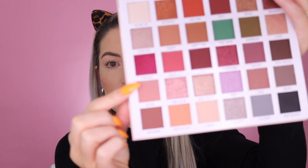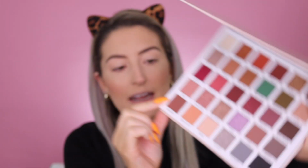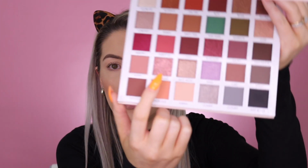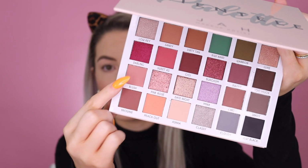I'm going to start off with this shade called Blush. I'm going to run that through my crease, and I think I will use this shade here, which is called Brown, and then I will probably use Pink Rosé all over my lid. So kind of like these colors here. So let's get stuck into it.